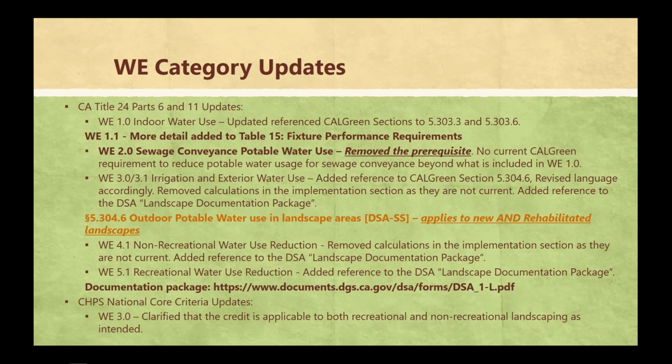One thing we did do is we removed a prerequisite, the WE 2.0, the sewage conveyance, potable water use. There is no requirement for this in CALGreen, so we've removed the prerequisite and simply made this a credit.